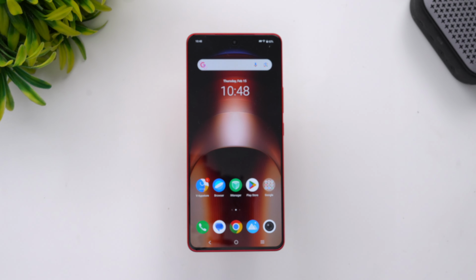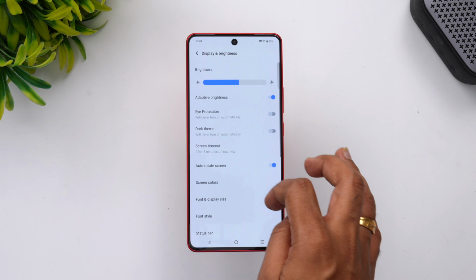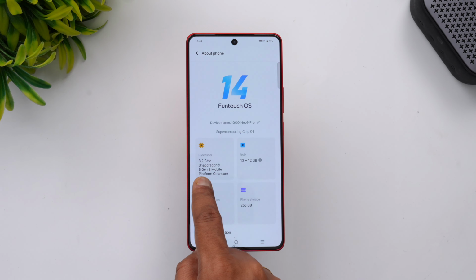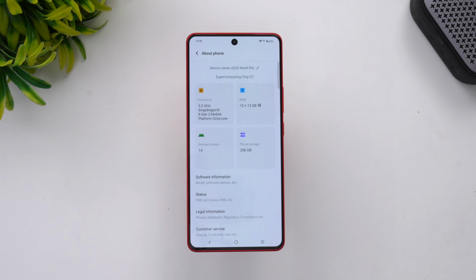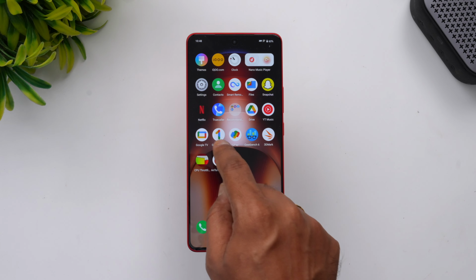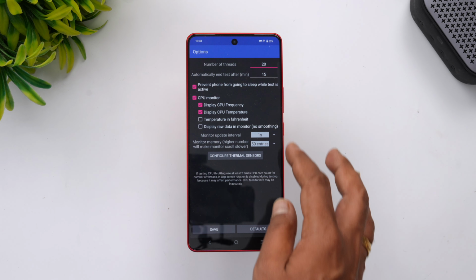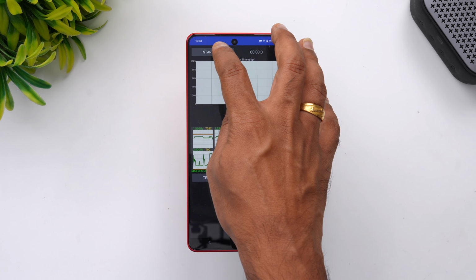So let's get started with the performance testing of the IQOO Neo 9 Pro. Let's first start with the CPU throttling test. Just go to the settings. We'll just show you the device: Funtouch OS 14, 3.2 GHz Snapdragon 8 Gen 2 platform, octa-core processor, 12 gigs of RAM, Android 14 out of the box, and 256GB storage is offered. So that's the device. Let's start with the CPU throttling test. That's the first test we are going to do. It's a 15-minute test. You can see the options, 15-minute test. So let's start the testing and we'll see how good the experience is.